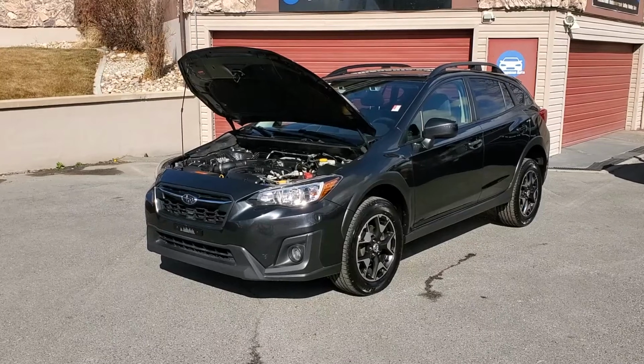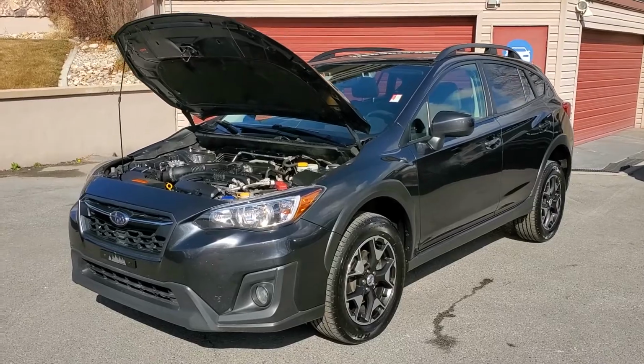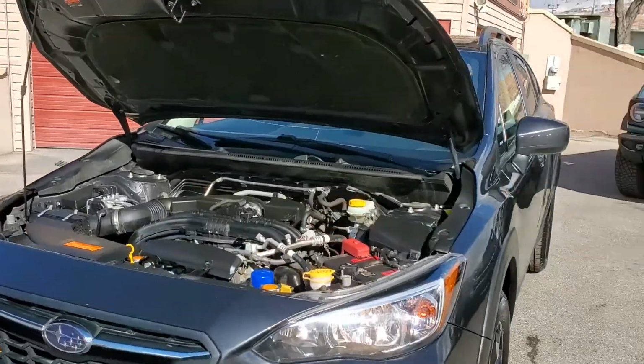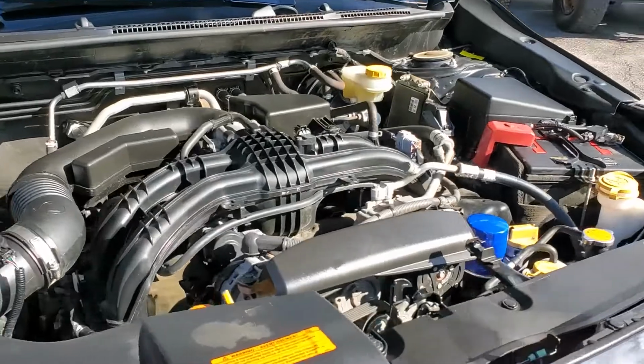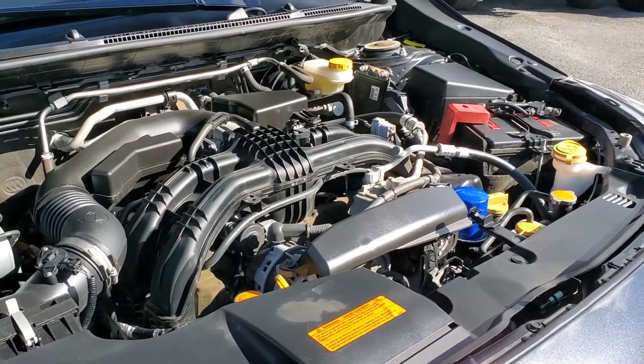Hello everyone, today we have a 2018 Subaru Crosstrek 2.0 and this is the premium all-wheel drive, and that is running smooth as could be. So I'm going to go ahead and close this up and take you for a tour.